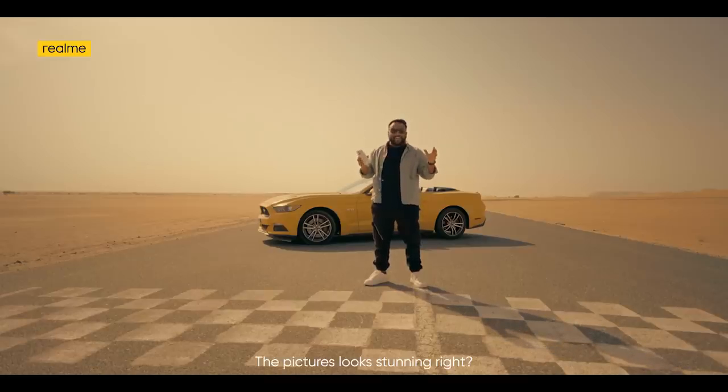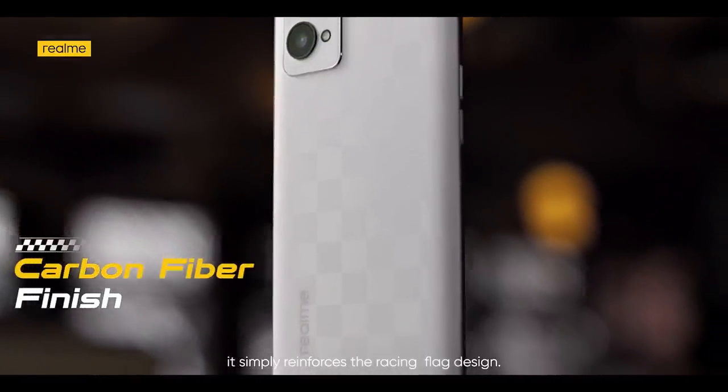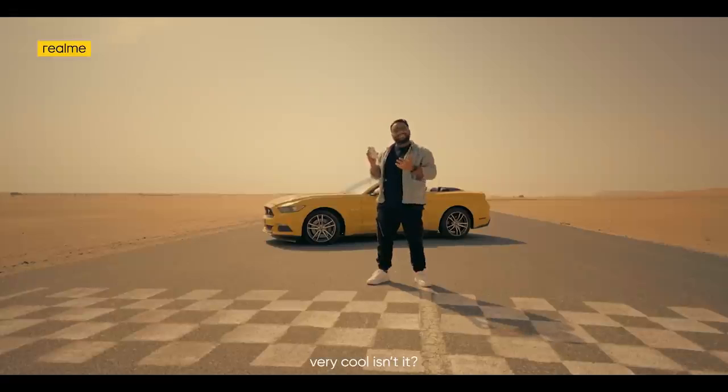The pictures look stunning, right? Oh, and did you notice the carbon fiber finish at the back? It simply reinforces the racing flag design. Very cool, isn't it?